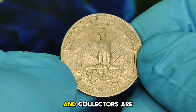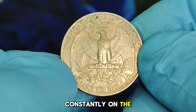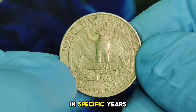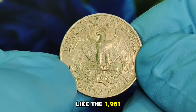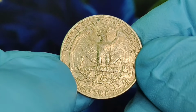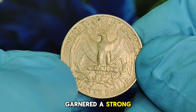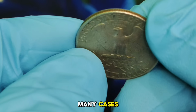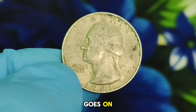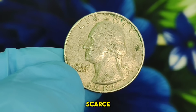Coin dealers and collectors are constantly on the lookout for rare finds. Some even specialize in specific years or mint marks like the 1981 P Washington quarter. This coin has garnered a strong following, and in many cases, its value is only expected to rise as time goes on and the coin becomes even more scarce.